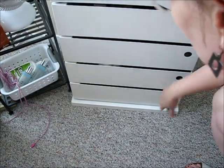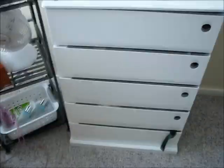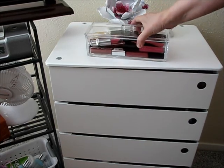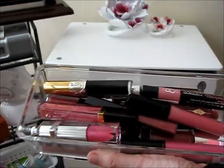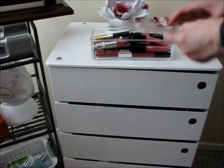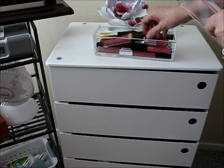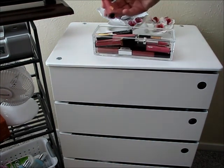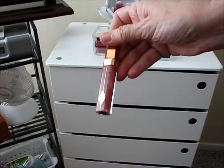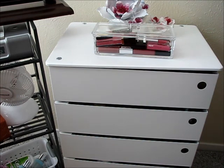So that is my go-to right-hand metal drawers from the Container Store. And on the top I have my glosses. Yes, believe it or not, this is all the glosses that I own. And that's way too many. But I'll only share with you that my favorite is Charlotte Tilbury. I think it's the High Society. I've actually used some of that, as you can see. And I keep those right there to try to remind myself to use them.